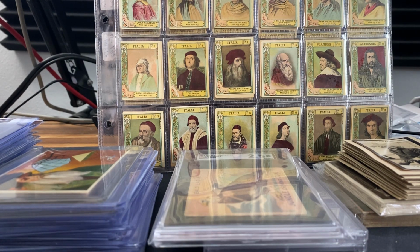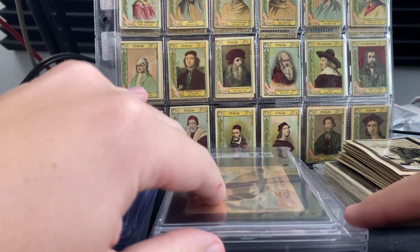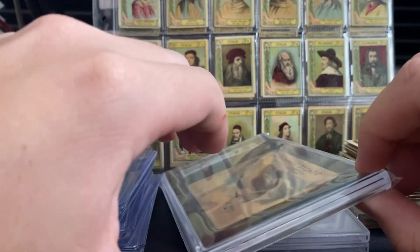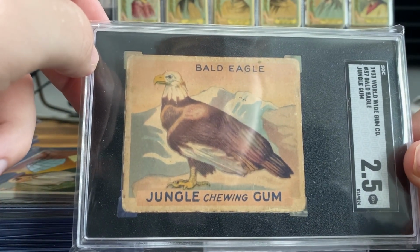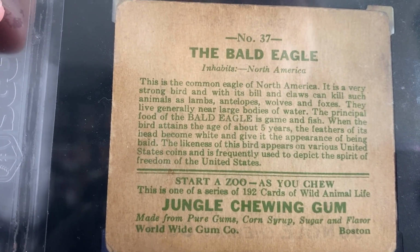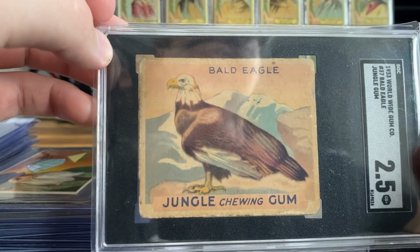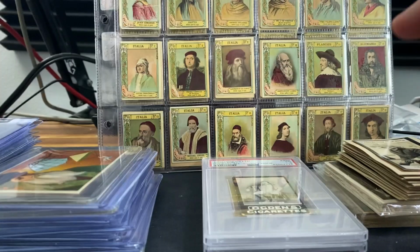Now, first thing, I'm going to just go through these 3 slabs. I'm not sure if I showed the other 2 before in January. I can't remember if I got these in at the end of January or early February. I do apologize. But up first, Bald Eagle from Jungle Gum. You can take a look at the back over here. Worldwide Gum, that's also known as Gaudi. I believe Worldwide Gum was international releases versus Gaudi being US based, but the design looks somewhat familiar. This was just one card in a big lot that I purchased, so you'll see that big lot in a second.